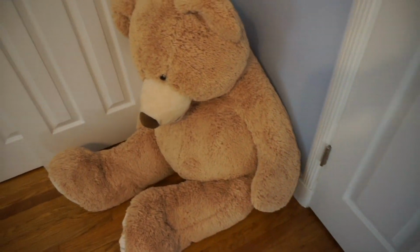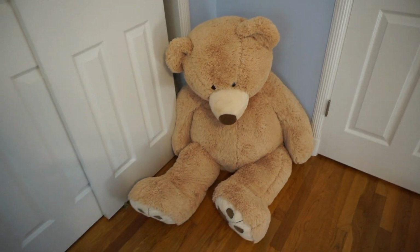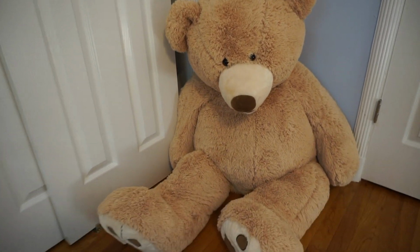And then we've got this giant bear from Costco. This is something I did not want when my husband first found it and brought it home with us in the car. But Mr. Bear has become a loving part of our home, and I actually do love him these days.